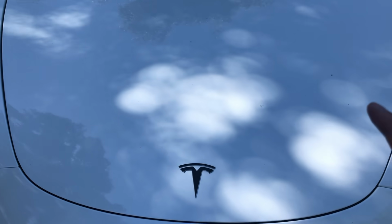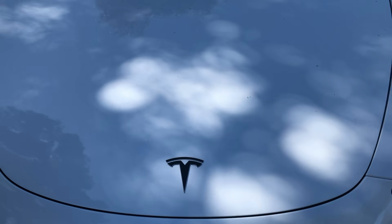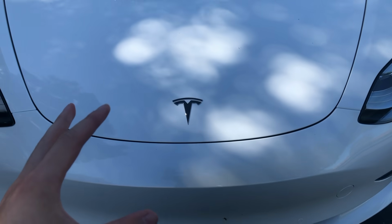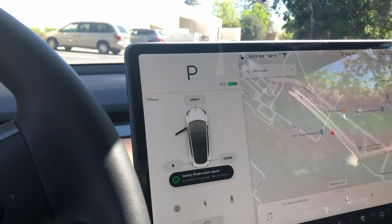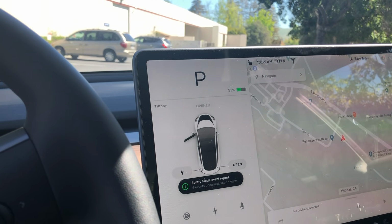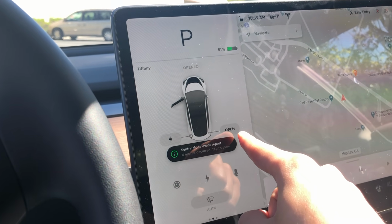I can't actually open the front for you guys since there's no button or anything like that. In order to open the front, you have to do it from your touchscreen or your phone. So you know what, let's go ahead and do that real quick. I might as well show you guys. Going back to the car, here is how you open your front. If you press on it, it'll open it. And while we're in here, this is how you open your charge port, your trunk as well.